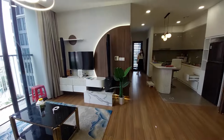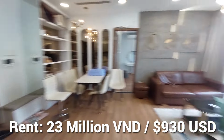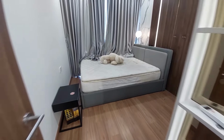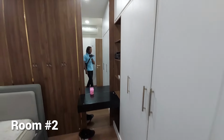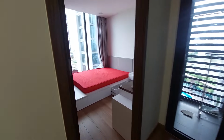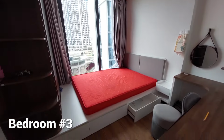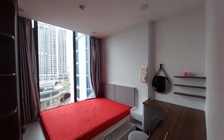Okay. How about 23 million for this one? 23 million. Yeah. Okay, not bad. Nice built-ins. I mean, would you turn one into an office? Like, what would you do with 3 bedrooms, or just have 2 spare rooms? This is nice. One is a kind of dress room. Oh, right. Quite a lot of space. I can imagine.